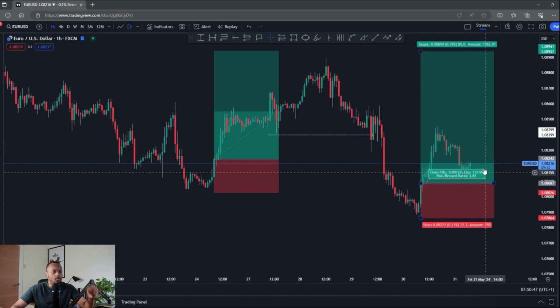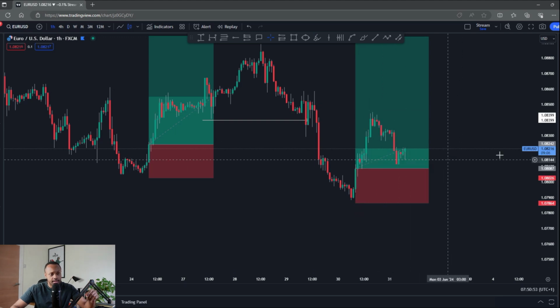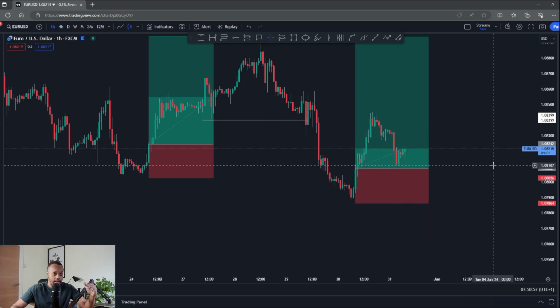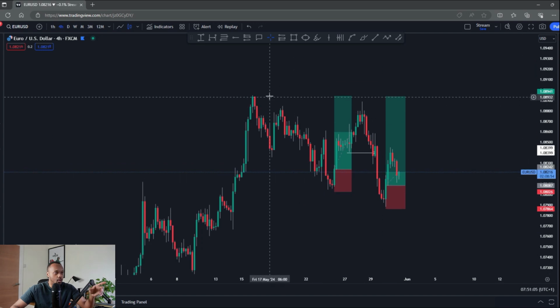Then I've hopped into another one which is floating in a bit of profit right now. Almost just been taken out for break even. I am break even at the moment. Did see a bit of a sell-off overnight. Price is just about holding support just above my entry, above my break even. So we'll see how that gets on. I'm looking for a continuation back to the high all the way up here.